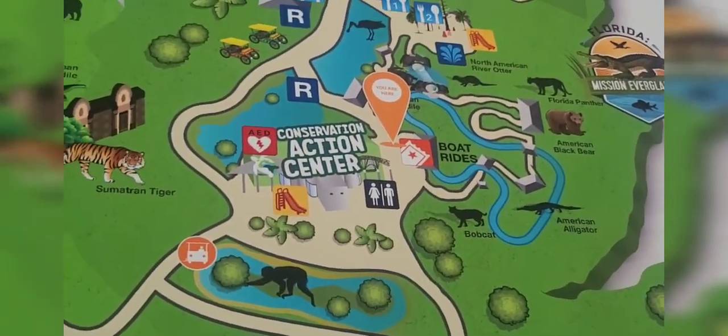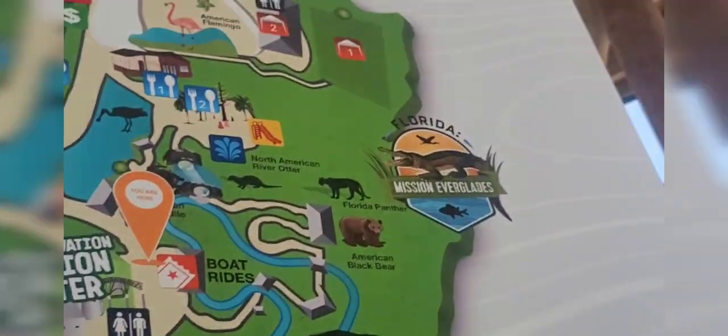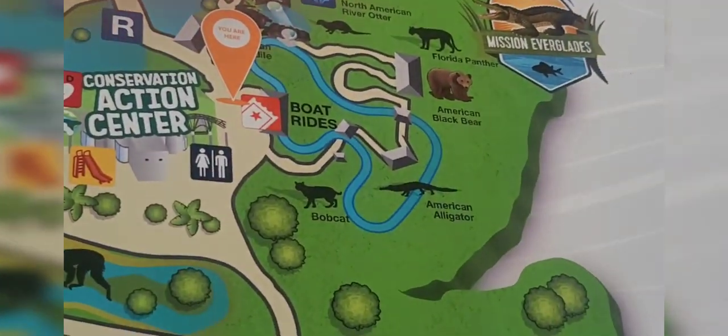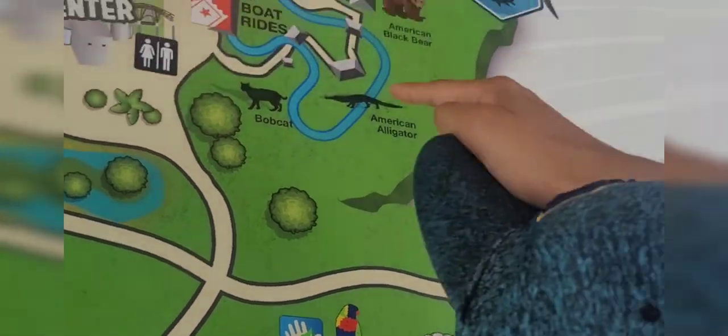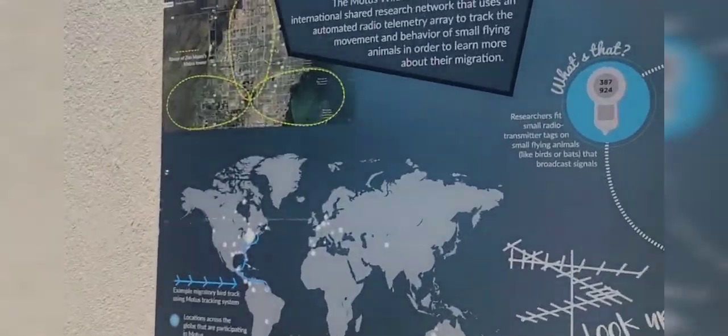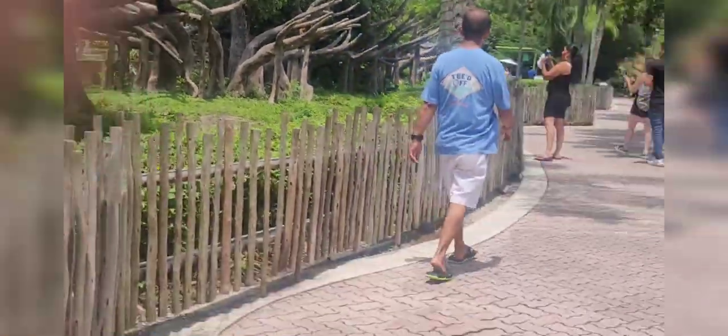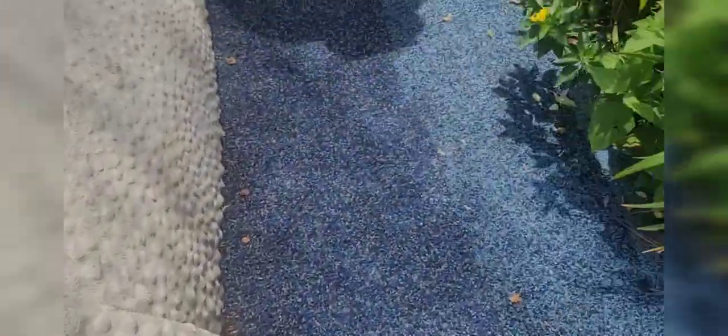Okay, so this is the Everglades. So if we just keep going, where's the bathroom? Okay. So the bobcat's like here, right? Uh-huh. So what's the bobcat? Oh. Monkey! Where is it? Look, guys, monkey. Look. Oh boy, yes it is.